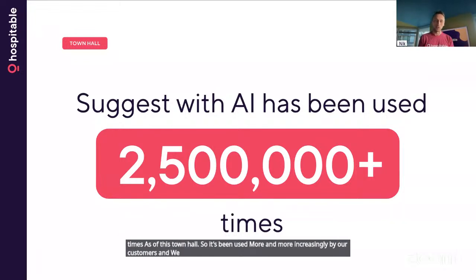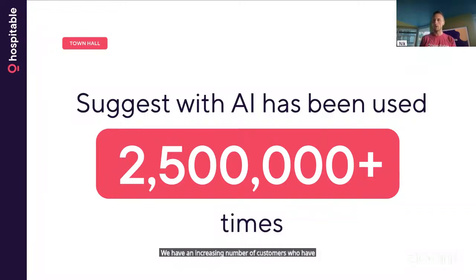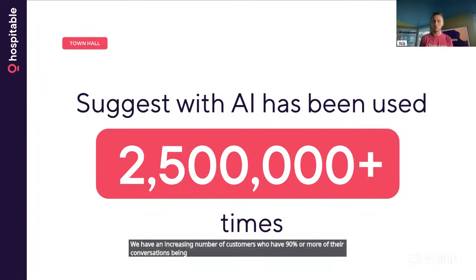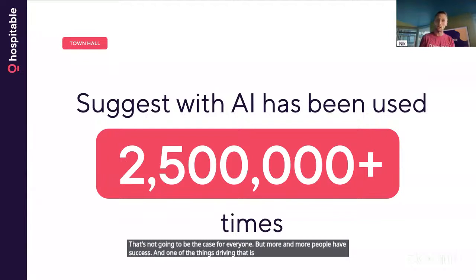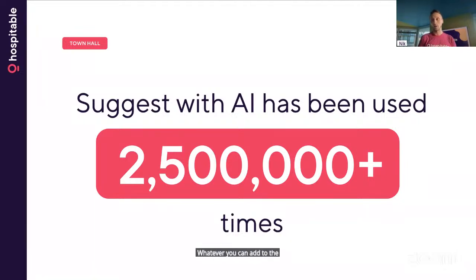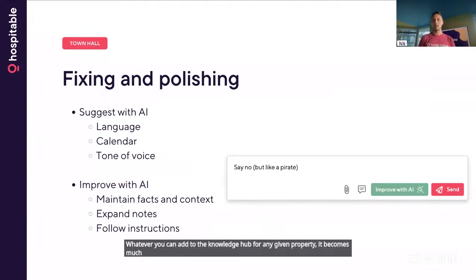And we keep hearing on Facebook, on office hours, in our support chat, that we have an increasing number of customers who have 90% or more of their conversations being handled by AI at this point. That's not going to be the case for everyone, but more and more people have success. And one of the things driving that is the knowledge hub. So we've seen that the more information you're able to provide to the knowledge hub for the AI to use, that might be different policies, that might be guidelines around certain amenities, whatever you can add to the knowledge hub for any given property, it becomes much more likely that the AI will be able to use that and give you a more successful draft.